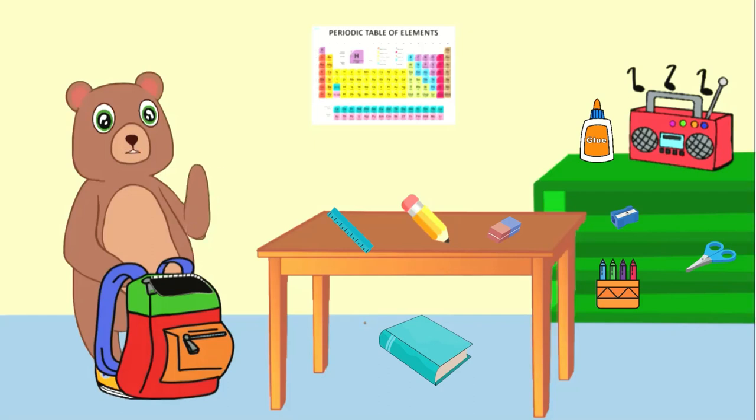Hi, it's me, Barry. I am so excited because tomorrow is the first day of school. Can you help me prepare my bag? I need a pencil. Can you help me find my pencil? Yes, that is my pencil. Thank you. I will put it in my bag.